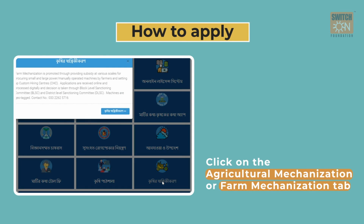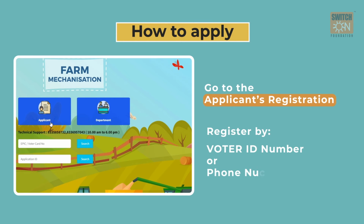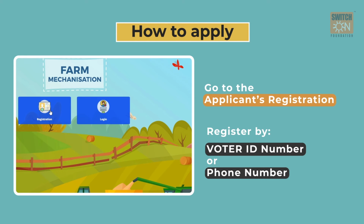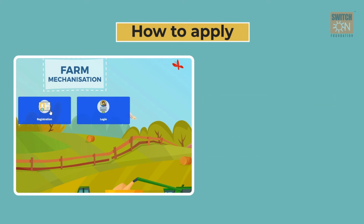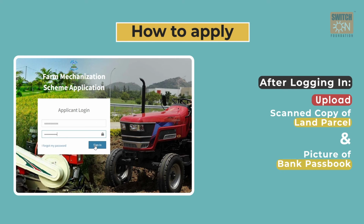Click on the year in which you are applying. Go to the applicant's registration and register yourself by voter ID number or phone number. ID and password will come after registration. You can then log in with your ID and password. After logging in, enter your information and upload a scanned copy of the land parcel and a picture of the bank passbook.